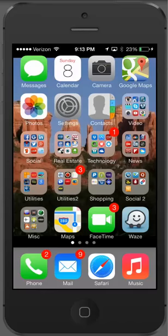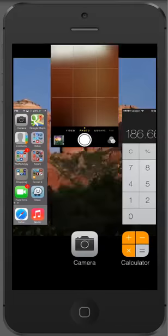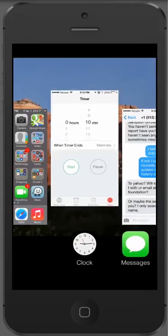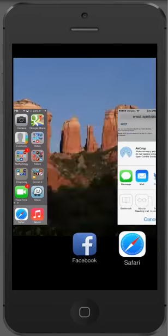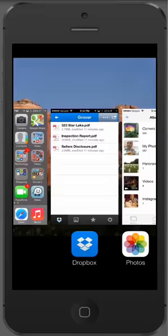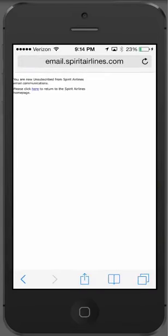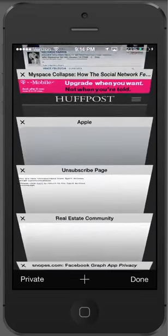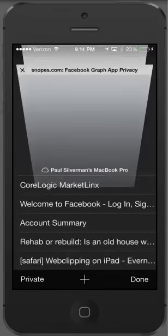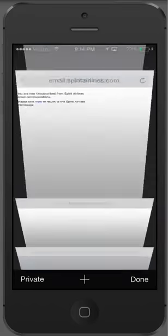So next cool thing is multitasking. When you double click and you want to close things out, all you have to do is just push them up and they all close out. So there's no more trying to make the icons dance and then trying to find all the different little X boxes to close out. So that's pretty cool. Another thing also is on Safari. We can actually look at all of our web pages as kind of like an old-fashioned Rolodex. And if we use an iPad or a MacBook, we also have all of our favorites carried over from there as well.